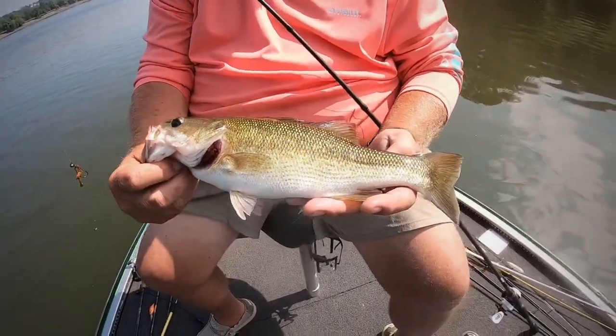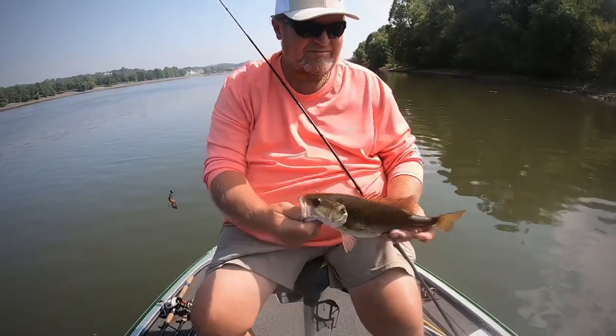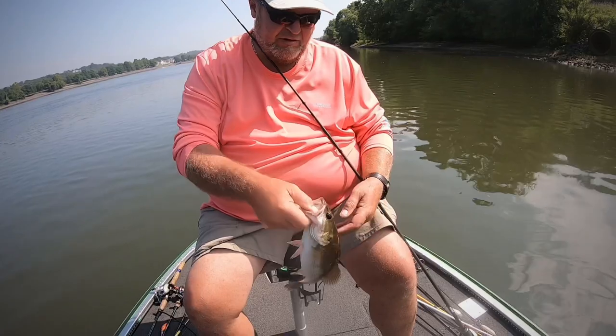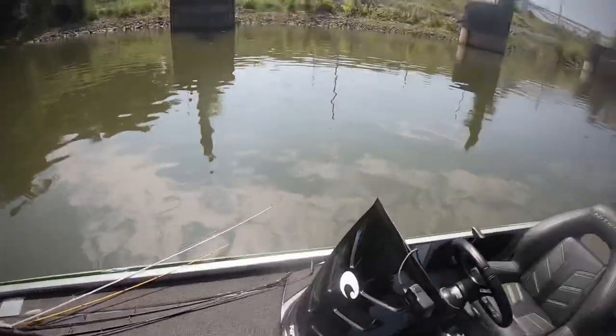Cause see, they're not all the same. Some of them will be darn dark colors and everything else. That's a meanie. A mean mouth. Meanie.